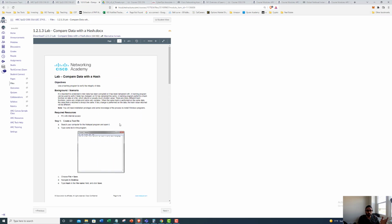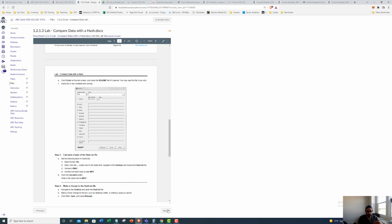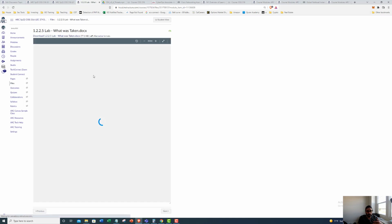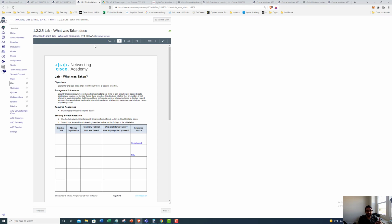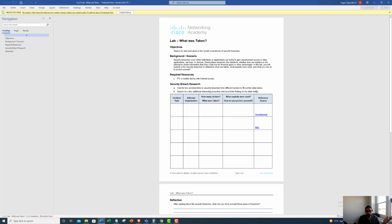But I still would like everyone to download and complete these 2 labs. The first one being Compare Data with a Hash, and then What Was Taken, okay? I would like everyone to complete these 2 labs. Now, all you have to do is pretty much download them from this Word document, open it, fill it out, and then re-upload it, all right?